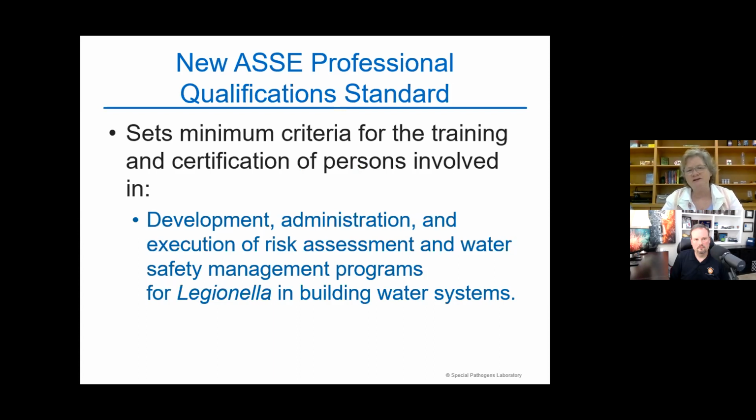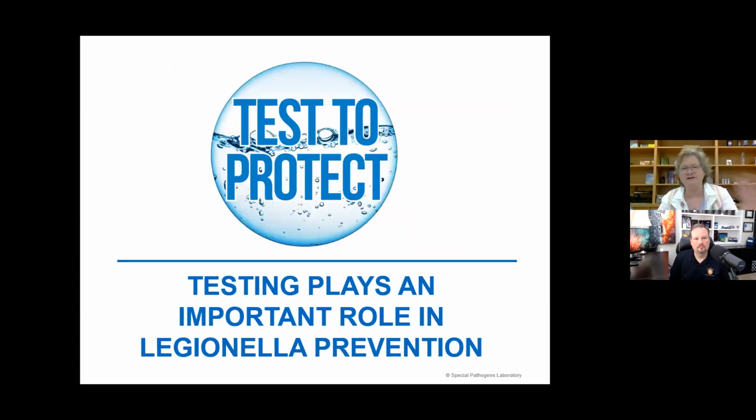So what that means is you have the standard, and ASSE and IAPMO will have a training and a test that you pass, and you will be certified as having that basic knowledge. So this will go a long way to providing that sort of baseline help in educating people about Legionella prevention. So I'm very, very excited about that.